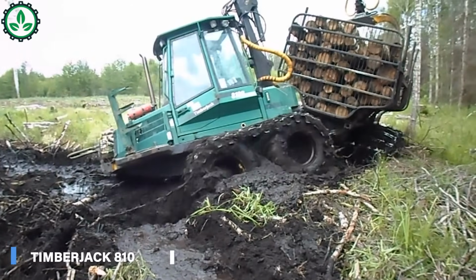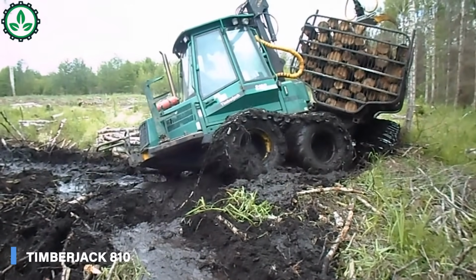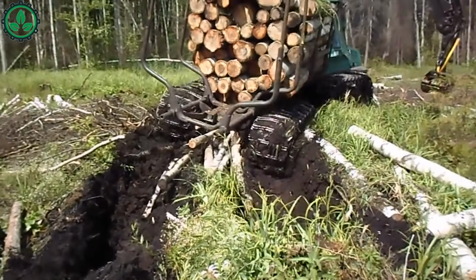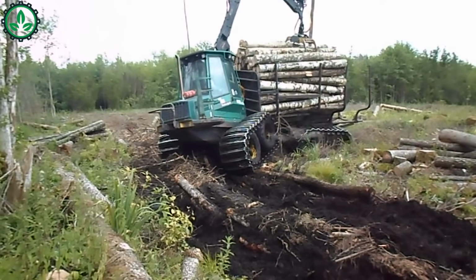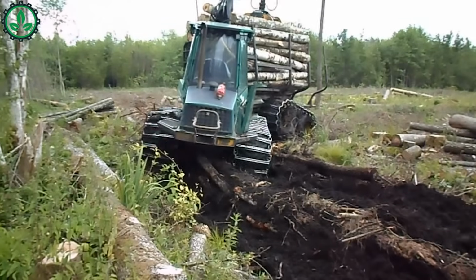The Timberjack A10, armed with 150 horsepower, muscles its way through deep, sinking terrain while hauling 3 tons of freshly cut timber, a true test of grit for both machine and operator.